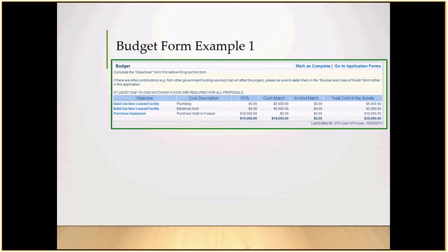and then they're going to use cash match of $5,000 each for plumbing and electrical. So they have $10,000 in GTA funds, $10,000 total in cash match. The total cost of the entire project is $20,000. This is a good example. Very straightforward and simple, and there's at least a dollar for dollar cash match.